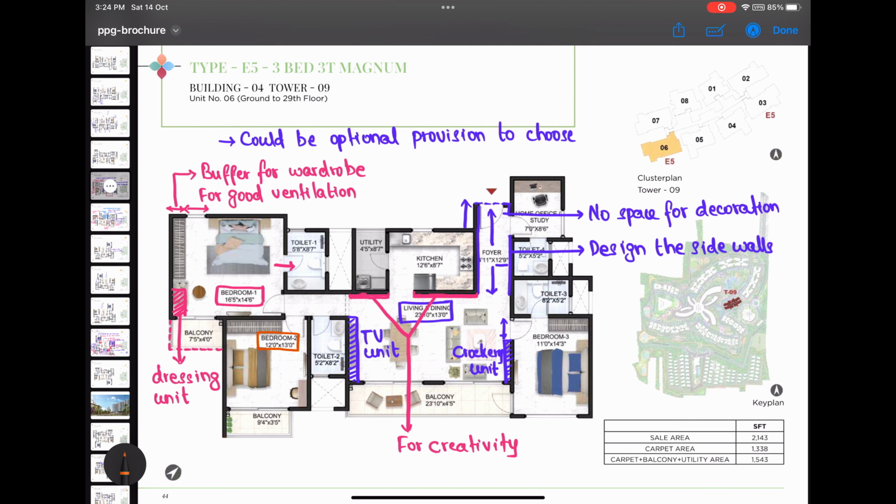Similar to E4, the second bedroom has a balcony attached but not a toilet. Probably you can insist Prestige to provision a door here to make it an attached washroom. Third bedroom is 14 by 11.